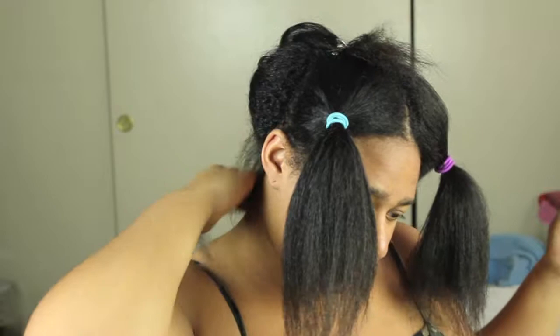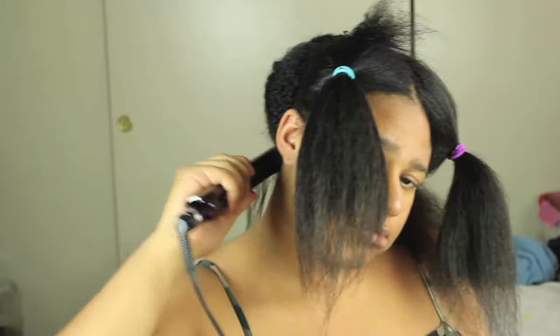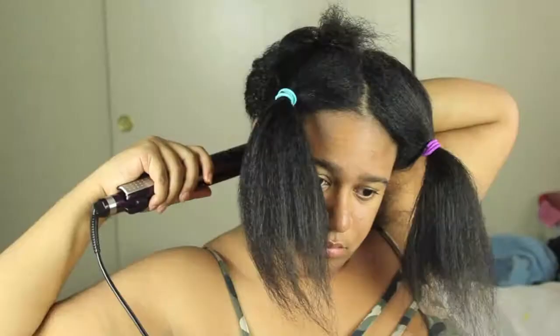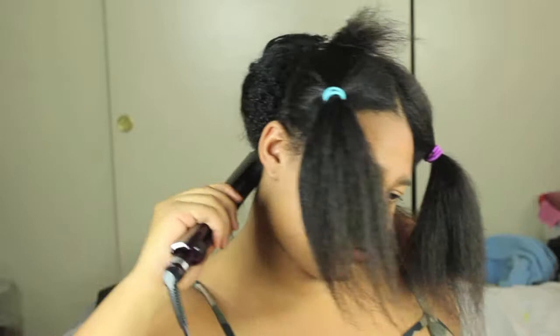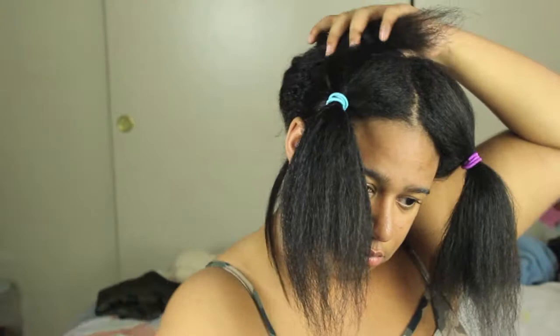Okay, so I just take a small section from the back, and it already has heat serum on it. And now I'm gonna go ahead and straighten my hair. So I do a few taps to the root of the hair, because that's where it's more curly. And then I just go ahead and whoop. And then sometimes I have to go twice, but two times is like my max that I will go to straighten my hair, because I don't want to go like 3, 4, 5, 6, 7, 8, 9 times, which has happened before. And it's not fun.